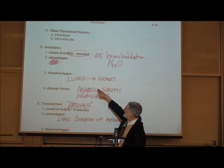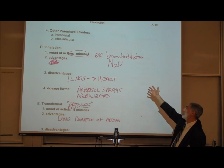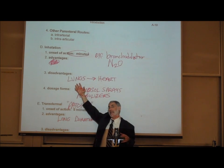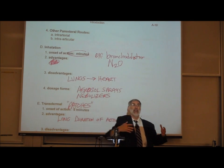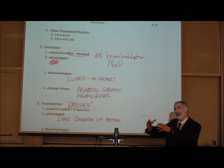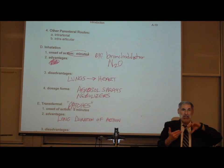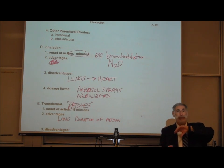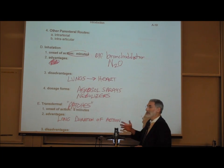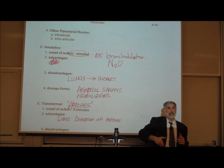All right, so the disadvantage, again, is that in the case of a drug being absorbed into the bloodstream, it goes from the lungs into the bloodstream, and the first organ it's carried to is the heart. I'll remind you of the pulmonary circulation. The blood is carried from the right pump through the lungs to the left pump. So any drug that's inhaled goes right to the heart very quickly.